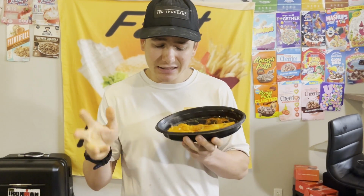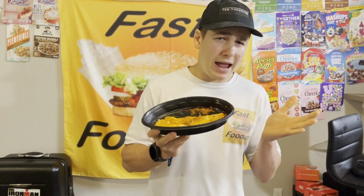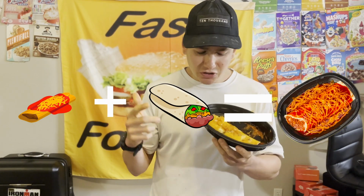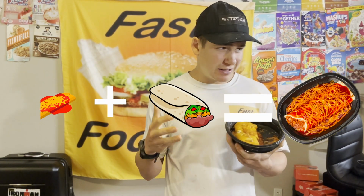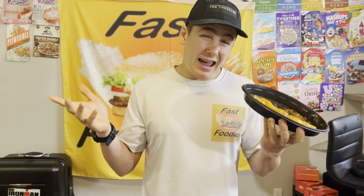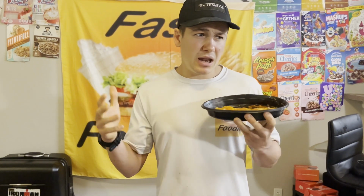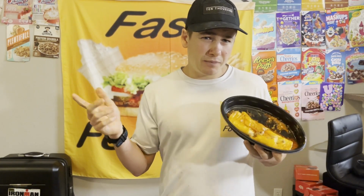I'm not too sure what this Enchirito is, but from the name, I believe that it is a combination of an enchilada and a burrito, especially since the description writes that I think this is a wrap, or well, it's a bean and rice wrap, aka burrito, smothered in cheese, which I'm pretty sure that's what an enchilada is, isn't it? It's like a mini burrito that's smothered in cheese.